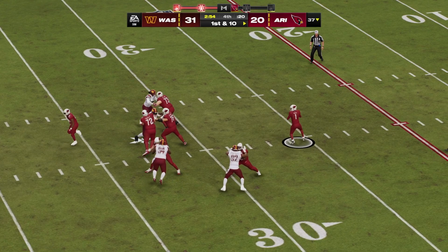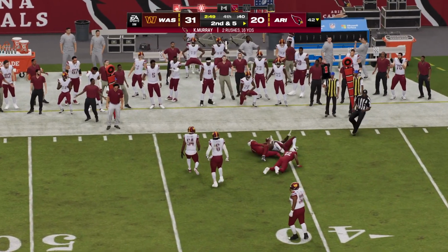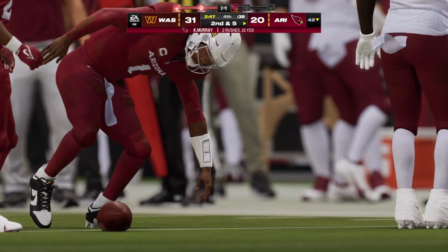1st down, Murray. And a 5-yard gain gets him to the 42.